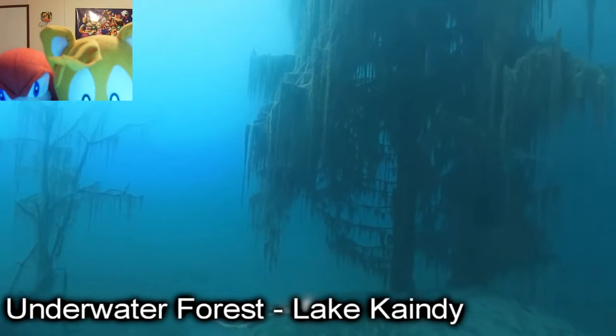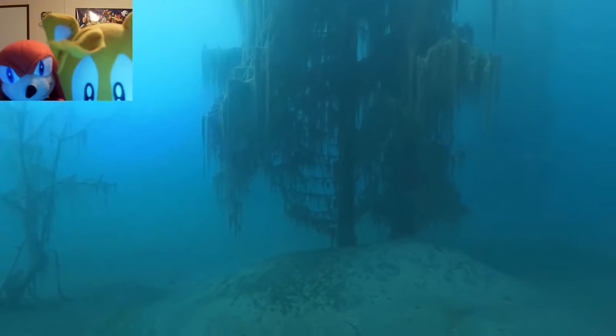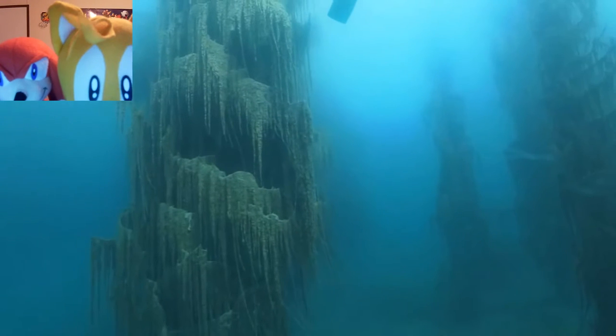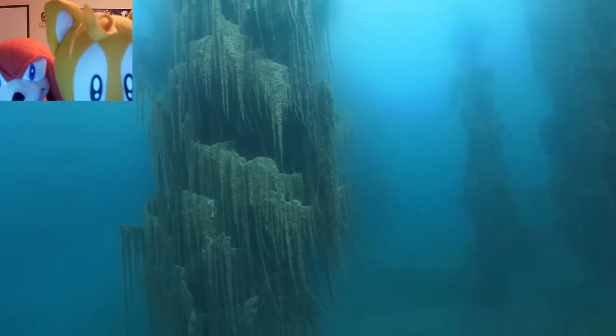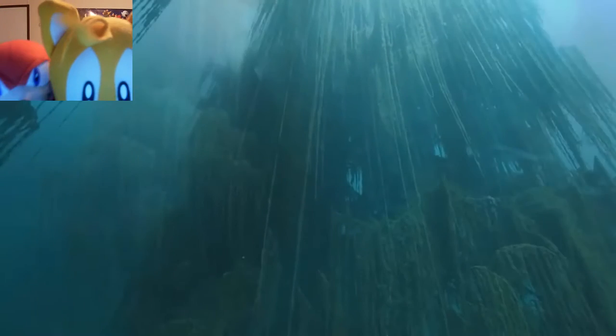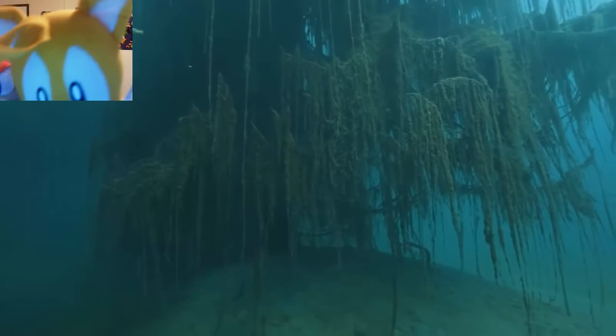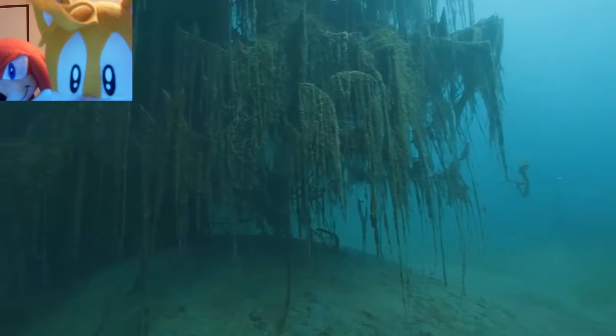The underwater forest, Lake Kaindy. Lake Kaindy is a 400-meter-long lake in Kazakhstan's portion of the Tian Shan Mountains, located 129 kilometers from the city of Almaty. The lake was created after an earthquake in 1911 that triggered a large landslide, blocking the gorge and forming a natural dam.